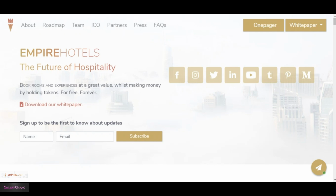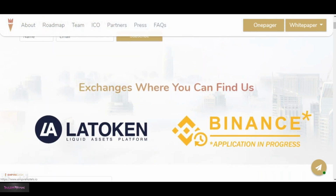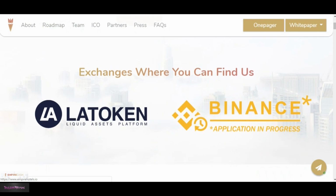How does it work? Hotel owners install applications and add their properties to the platform. Thus, they become available for business immediately. As simple as that. Simple, easy, and fun. Users can browse hotels and experiences nearby. They can place orders using Fiat and EMPIRECASH, our digital assets. A truly empowering hotel.